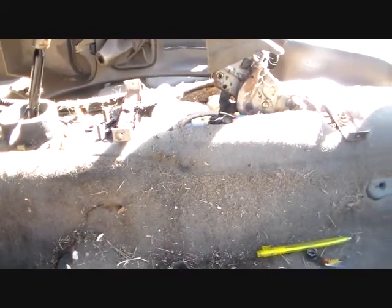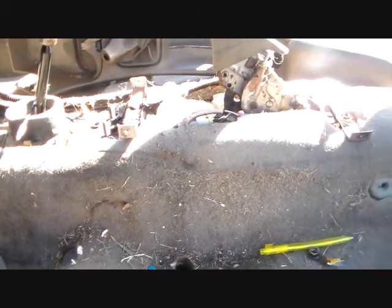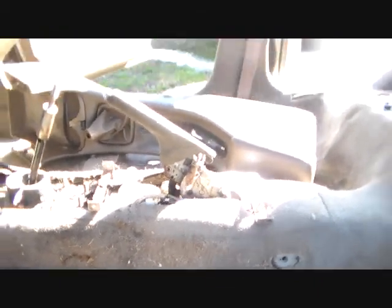So of course, like any good half-ass, so-called mechanic, they said, well, it's too hard to figure out now, so we're not going to do it. We'll just leave it like it is. But that's how you get that out.